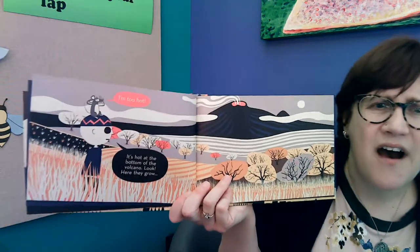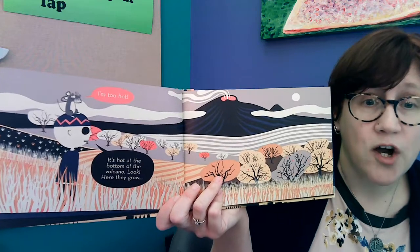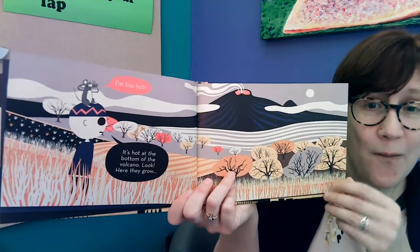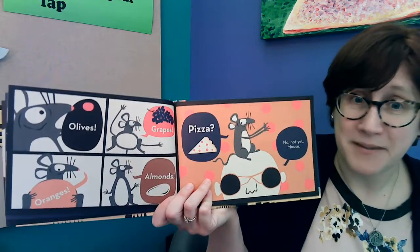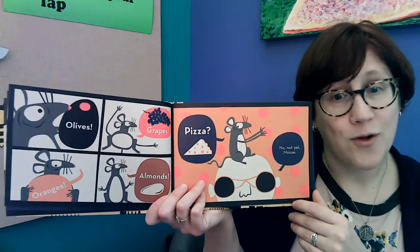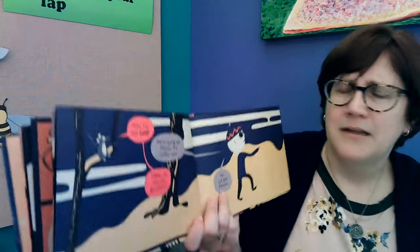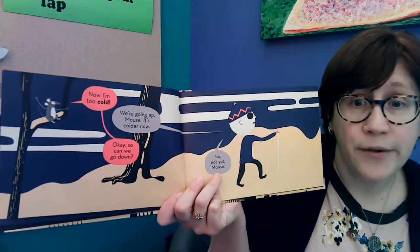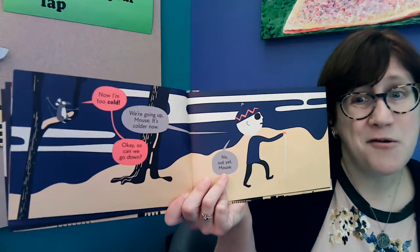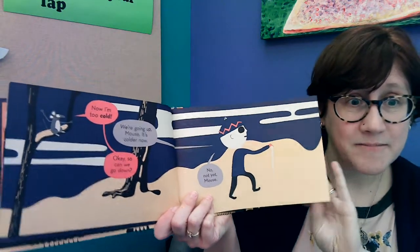I'm too hot. It's hot at the bottom of a volcano. Look, here they grow olives, grapes, oranges, almonds, pizza? No, not yet, Mouse. Now I'm too cold. We're going up, Mouse. It's colder now. Okay, so can we go down? No, not yet, Mouse.